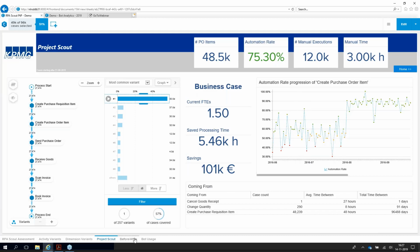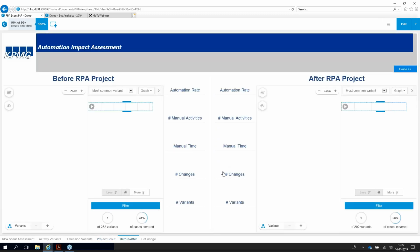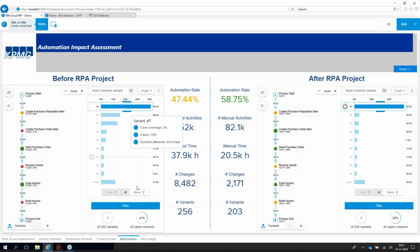Now I would like to show you something which is less tangible, but equally important. Here I'm comparing the same purchasing process before and after the automation. Before the automation, we can see the so-called happy path of the process covers about 41% of the data, whereas after the automation, the happy path covers about 58% of the total purchase volume. That means that the process has become more standardized and smoother. In addition, we can see also the changes in the process, including order changes or invoice changes. The number of changes has dropped from 8,400 to almost 2,000. So that shows that the changes that are caused by human errors have decreased drastically.